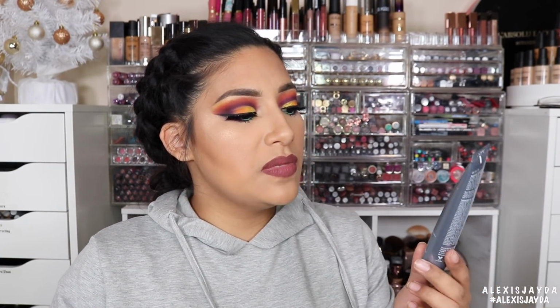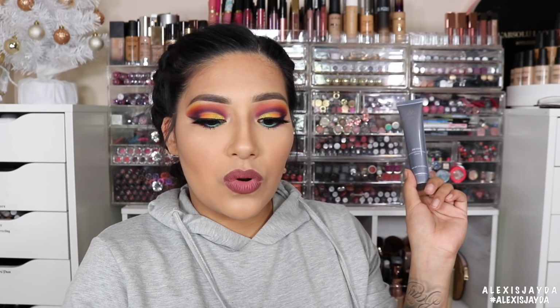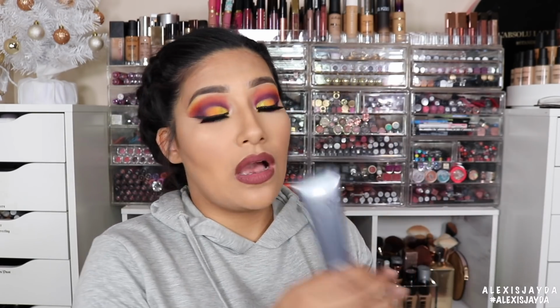Okay, the next product we got in here is the COSMEDIX Detox Activated Charcoal Mask, and this one goes for $30. I really am happy that we got a detox box in here, which is nice. Detoxify your pores from daily grime with the activated charcoal mask. So that is pretty neat. I like that we got a charcoal mask in here because you can never go wrong with detoxifying your skin, making it all nice, because we do have a lot of gunk on our face.